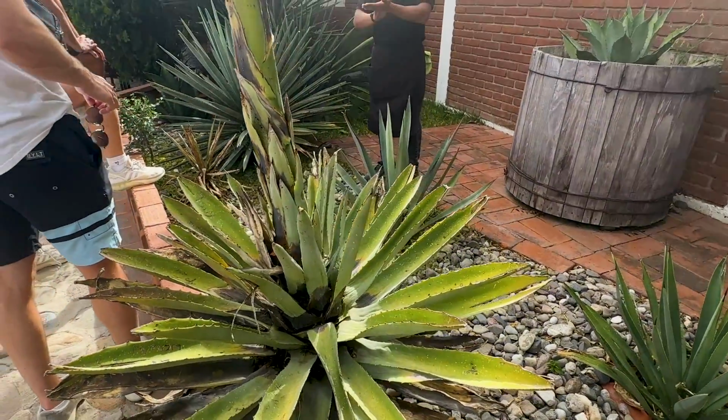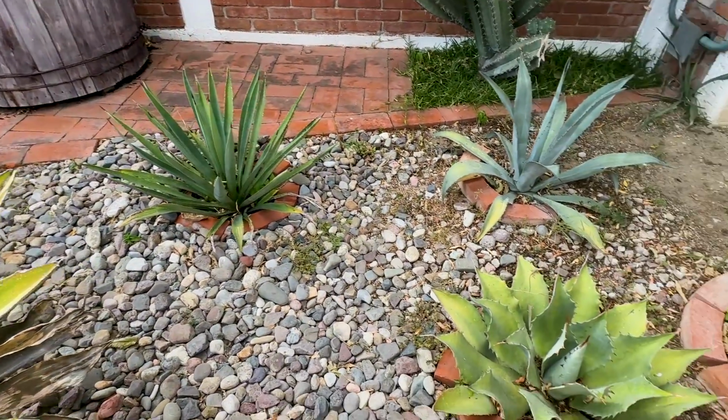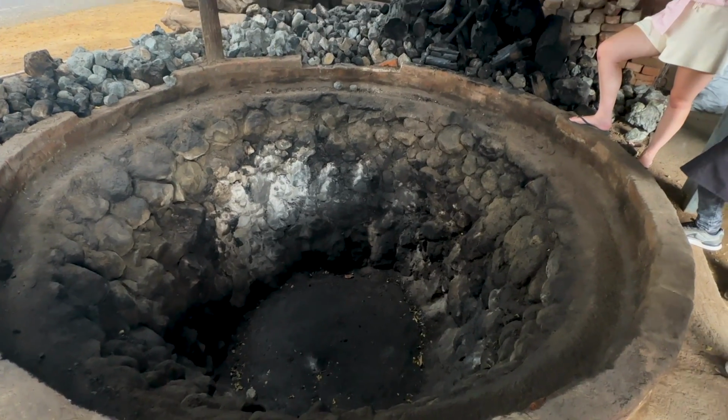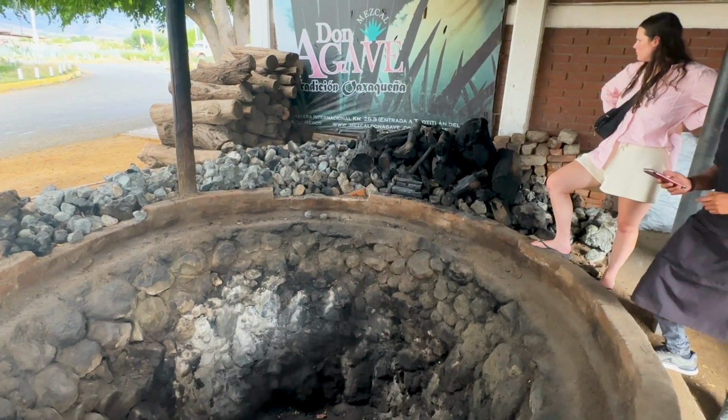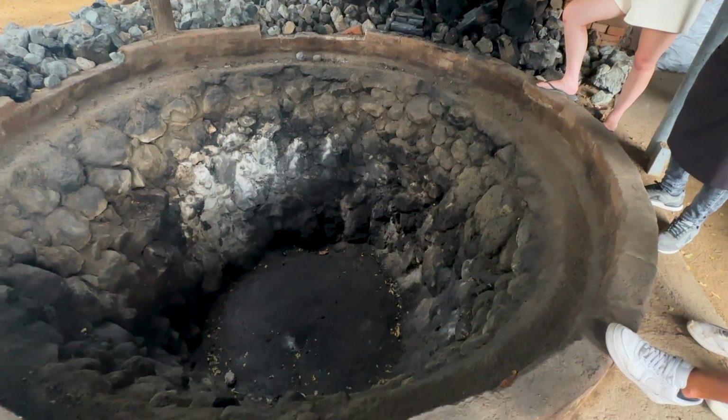Our final stop for the day was a mezcal distillery. Even though we had already had a full tasting the night before, we didn't really get into the production process. I knew mezcal was derived from agave, but that's where my knowledge ended until this stop.